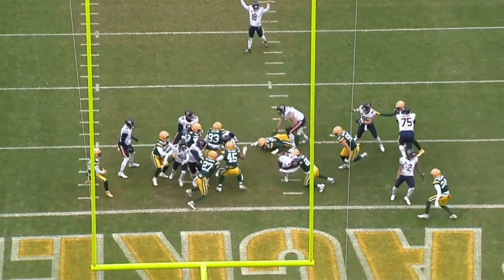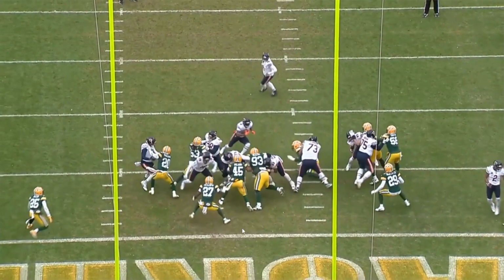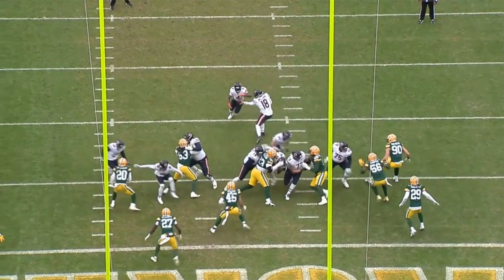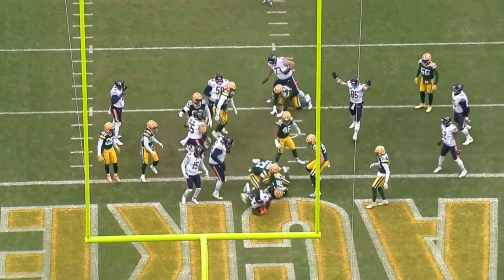So there it is. Slayton gets caught up. He's got double teamed at the start here. And you've got Wilson who shoots the gap because he's able to see this lane, thinks that he's going to be able to get there, tries to shoot it, and then gets caught up. And that's going to leave that little cutback lane for Swift.